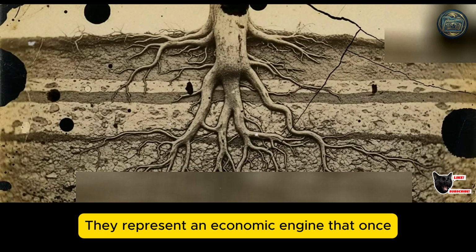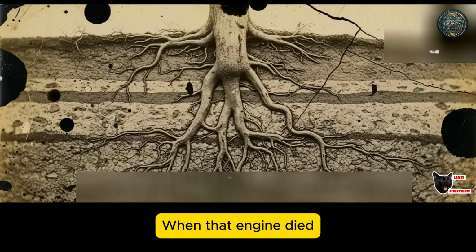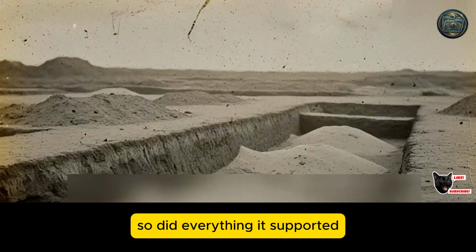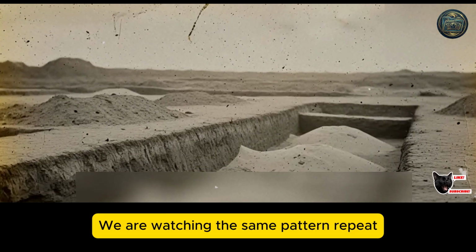They represent an economic engine that once powered complex societies. When that engine died, so did everything it supported. Fast forward to today. We are watching the same pattern repeat.